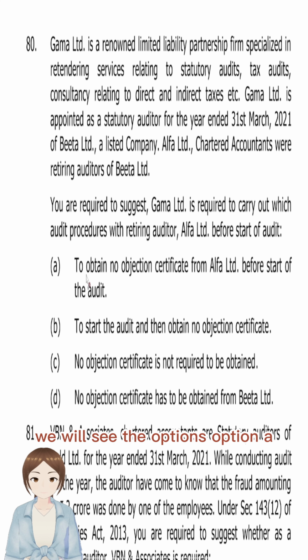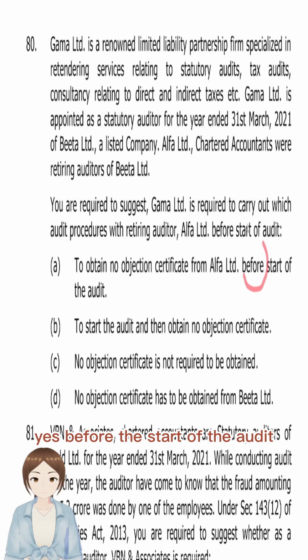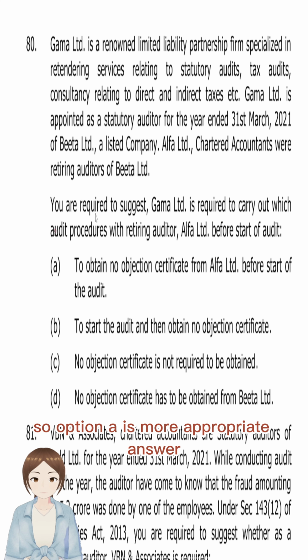We'll see the options. Option A, to obtain a no objection certificate from Alpha Limited before the start of the audit. Yes, before the start of the audit. So option A is the more appropriate answer.